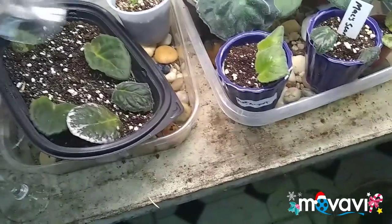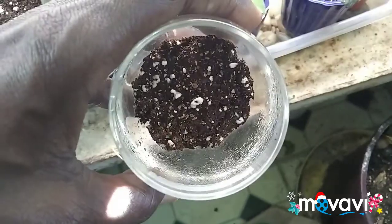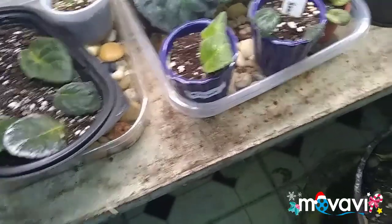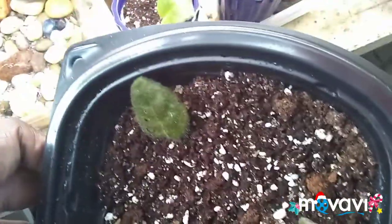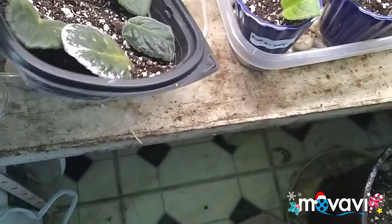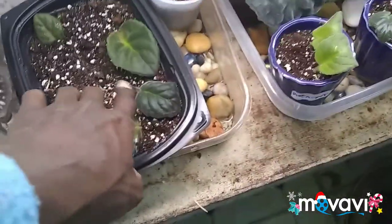Yeah, that one there was Streptocarpus. This is trailing African violets. There's only 10 seeds in there, so I'm not even sure if I wasted my money. But I got these here. This is the last set of African violets that I planted. And in here, yikes, what just happened?